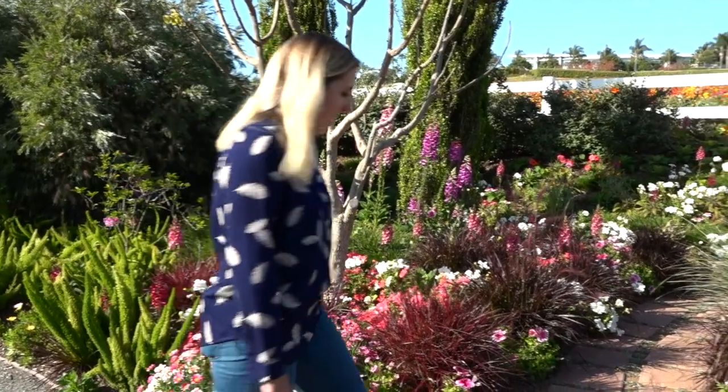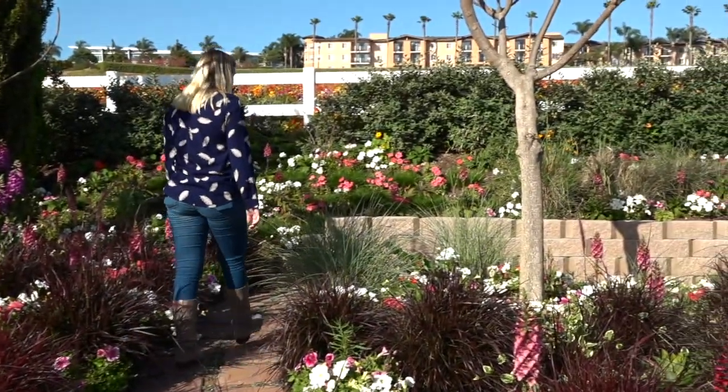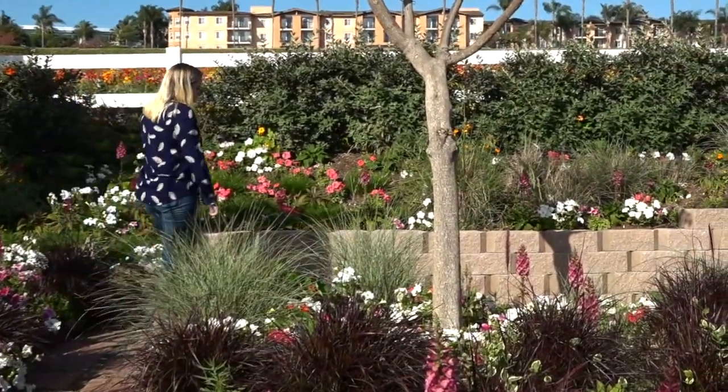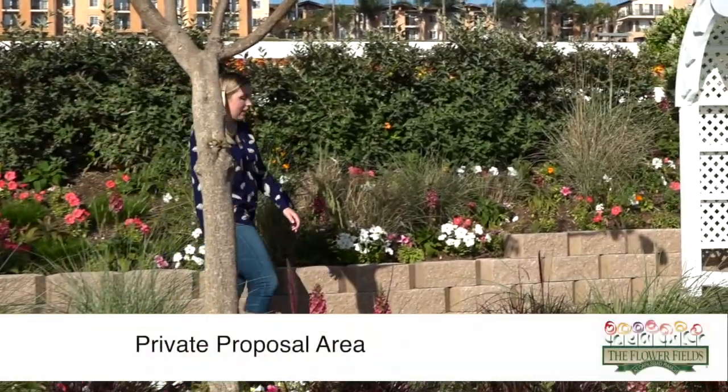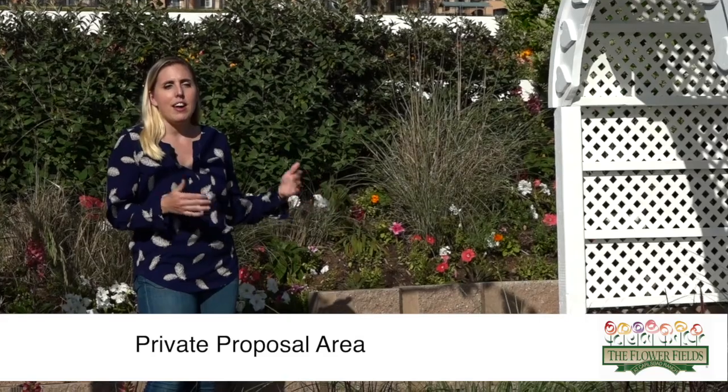Now that you've seen everything that we have to offer at our amazing wedding venue here at the Flower Fields, I do have one final place to show you. If you haven't had the time or the courage or maybe even the guts to pop the question, we do have one final place that we are now calling our beautiful proposal area that is secluded, amazing for photographs, and is the perfect place to pop the question to the love of your life.